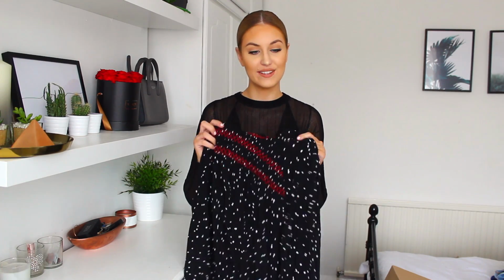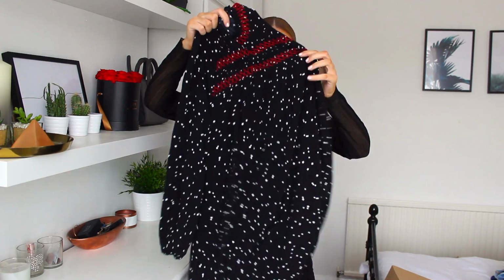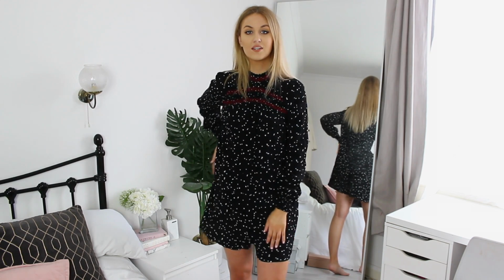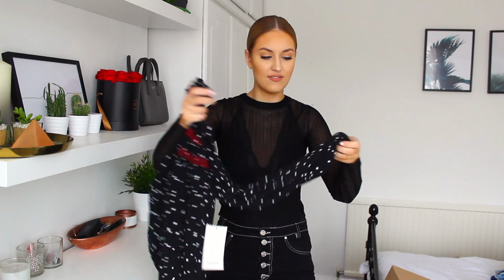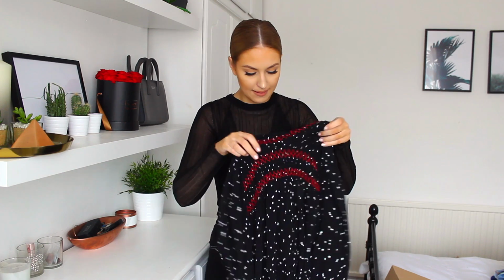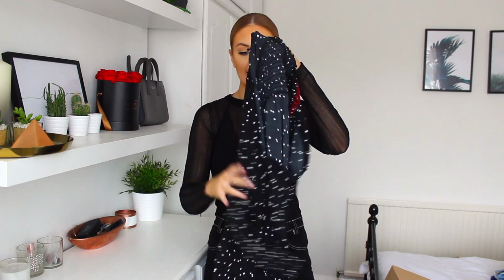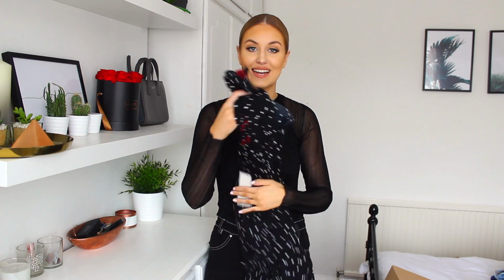Okay, so now we're on to the last item. It is this Playsuit here. If I'm being honest, I really don't like this. I thought it was a dress, but it's not. It's a Playsuit and it just looks a bit weird, and I'm like a baby in it, and yeah, it's just a bit too baggy everywhere and doesn't flow nice or anything like that. So I will be definitely returning this, but I'll tell you my price and the sizing if you do like it. So it was $15.99 and I got it in a size small.